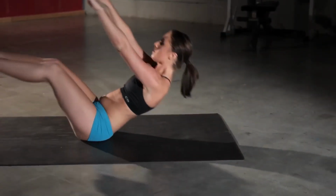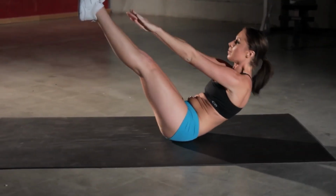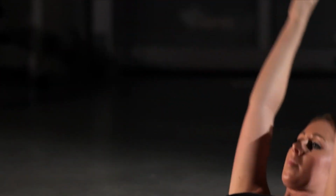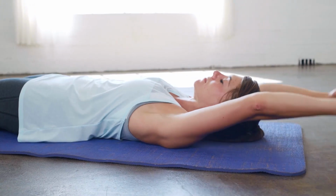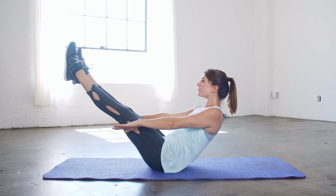Once you become a master in this, you can go to the next level by holding a weight in your hand and then performing it. That way, you would need to generate more power to do this movement. If this is too difficult, prop yourself up on your forearms for some help. Bend your knees and raise them to 90 degrees from here. As you straighten your legs, lower your torso to the floor. Crunch up and bring your knees in close to your chest.